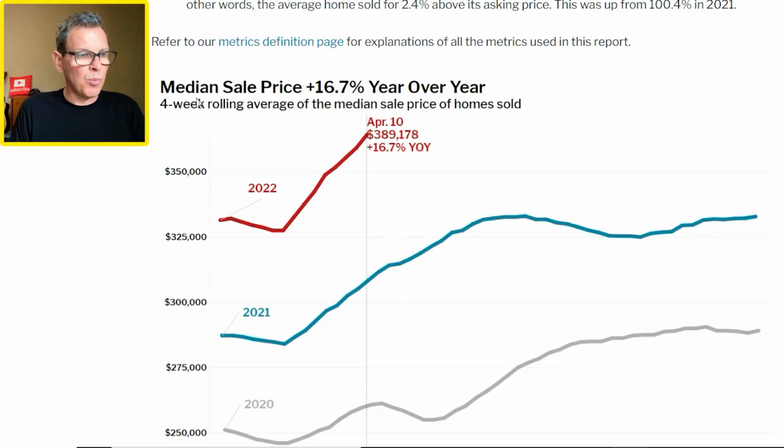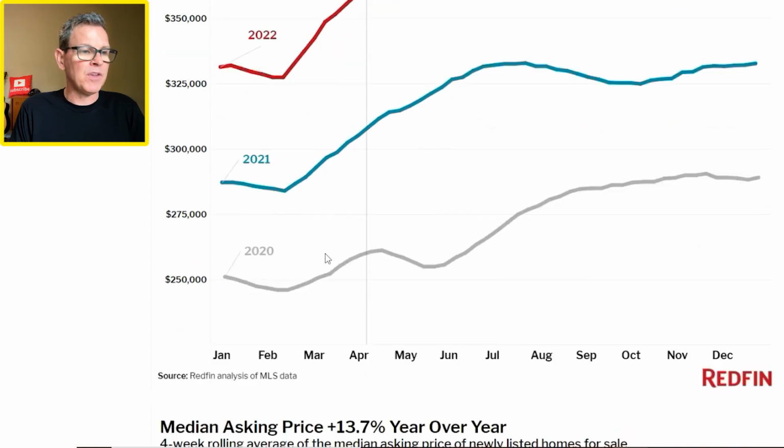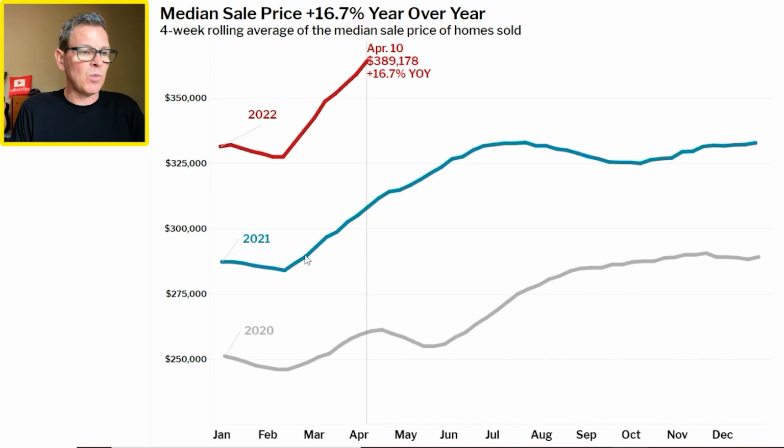Here's the median sold price, again a lagging indicator. We're up 16.7% year over year, just under $390,000. It's a big increase really ever since February of this year, basically in line with the trajectory in 2021. We'll have to see if this goes down slightly, because mortgage rates have been increasing greatly as well.